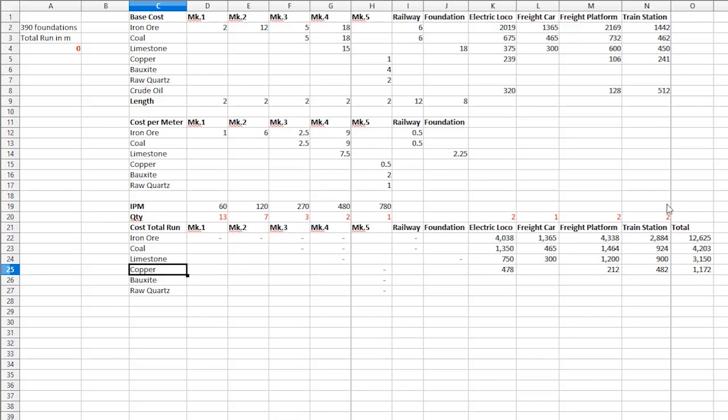So what happens if we try and find a balance? Is the throughput of the train going to outweigh the throughputs of the conveyors, which we have here? So the Mark 1, we know 60 items per minute, Mark 2, 120. The Mark 3 transports 270 items, Mark 4, 480. And then we have the Mark 5, which is a later technology, so we don't really want to count this, but we will, and it also uses different items, so copper, bauxite, and raw quartz. So it's not really a fair comparison, but we will bear this in mind.